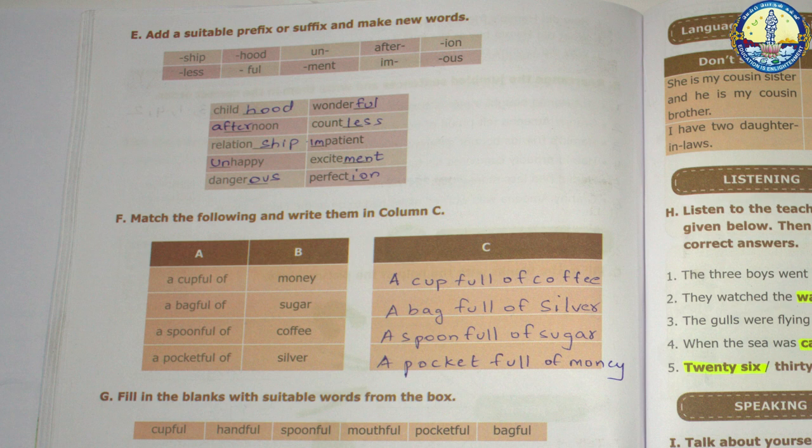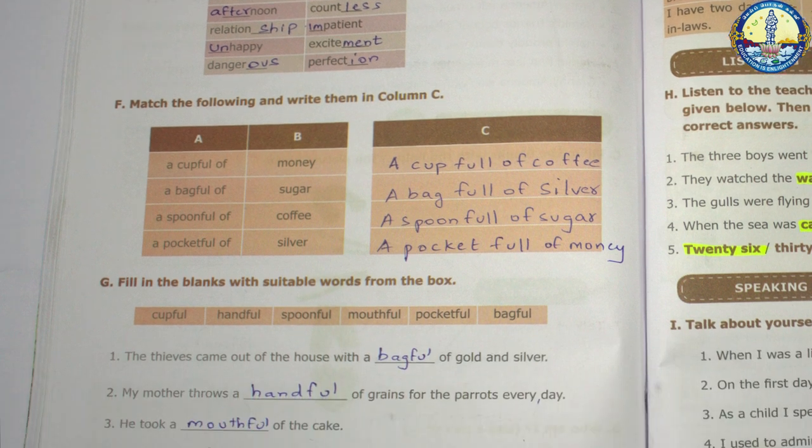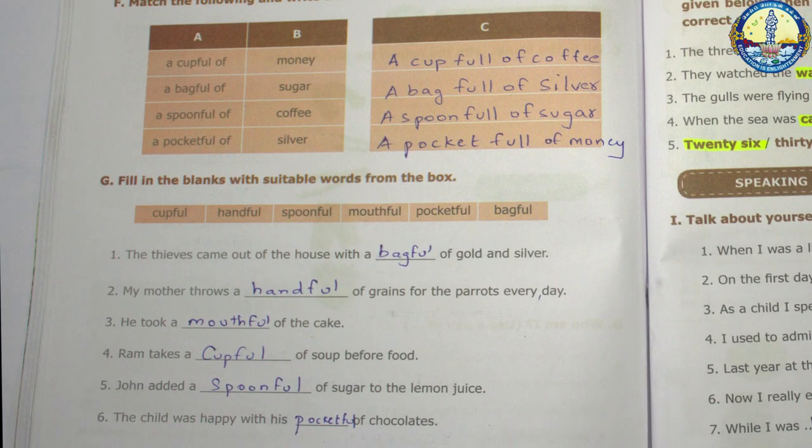Now, next, let's move on to match the following and write them in column C. It's given a cup full of, what can be the correct option? Coffee. Yeah, a cup full of coffee. A bag full of silver, a spoon full of sugar, a pocket full of money. Now to the section G. Fill in the blanks with suitable words from the box.